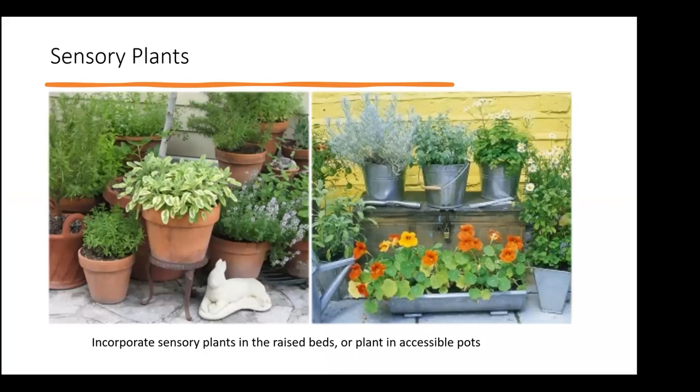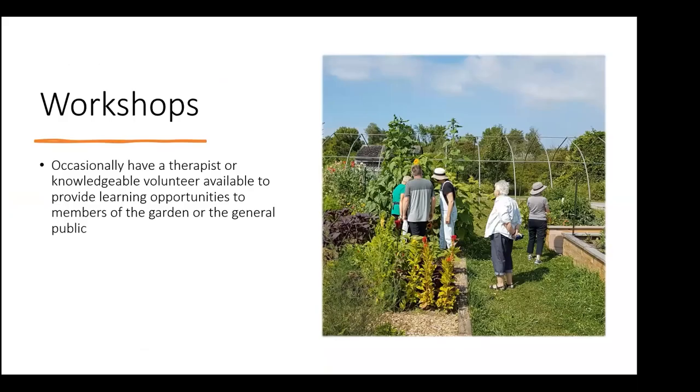Sensory plants are a great thing to have in the garden. I know that the Whitby Ajax Community Garden has an herb garden. If you can incorporate sensory plants into raised beds, if you have them, or if not, maybe set aside an area where you can plant some of the herbs that you want people to touch and smell and be aware of in accessible pots. And perhaps occasionally have a therapist or a knowledgeable volunteer available to provide learning opportunities to members of the garden or to the general public if you wish to invite them into your garden.